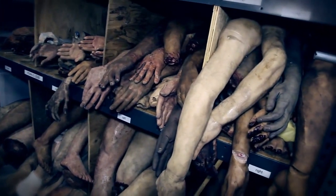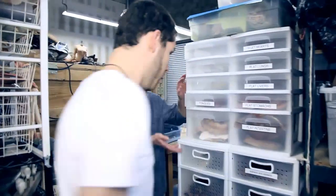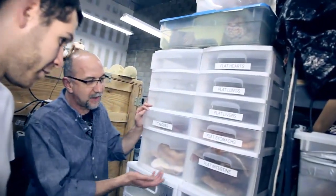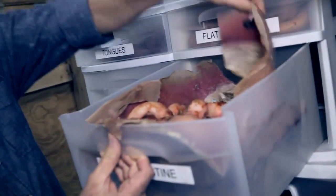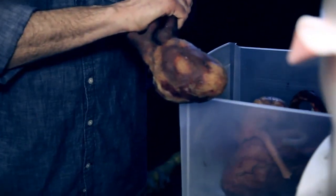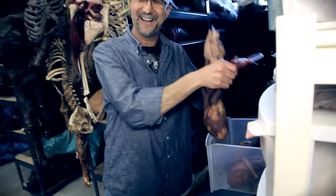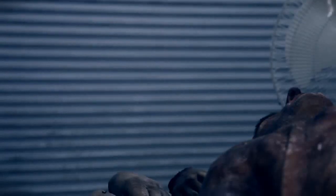Bodies and different projects. A lot of hands and arms. You just come over to the area. You want a hand here? And this is all if we needed for all of our autopsies. Flat intestines. If you needed to lay over somebody's chest, that would be flat intestines. We've got the heart. Another autopsy body here that was done for CSI.